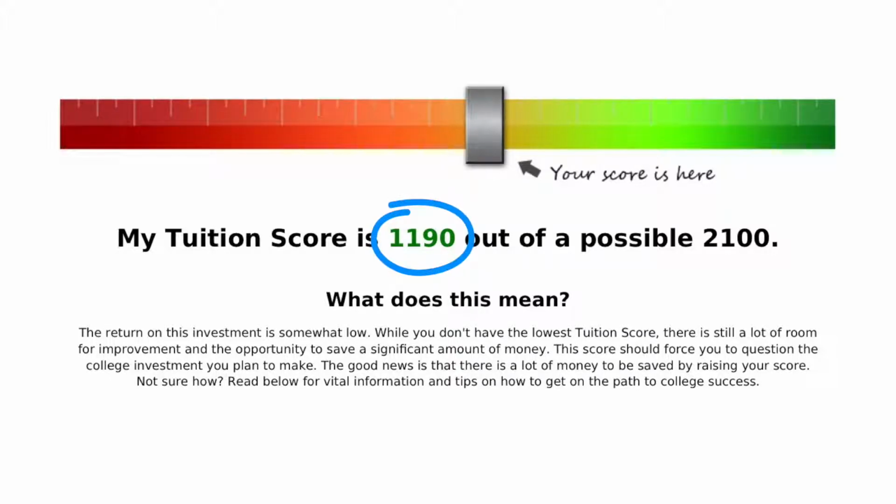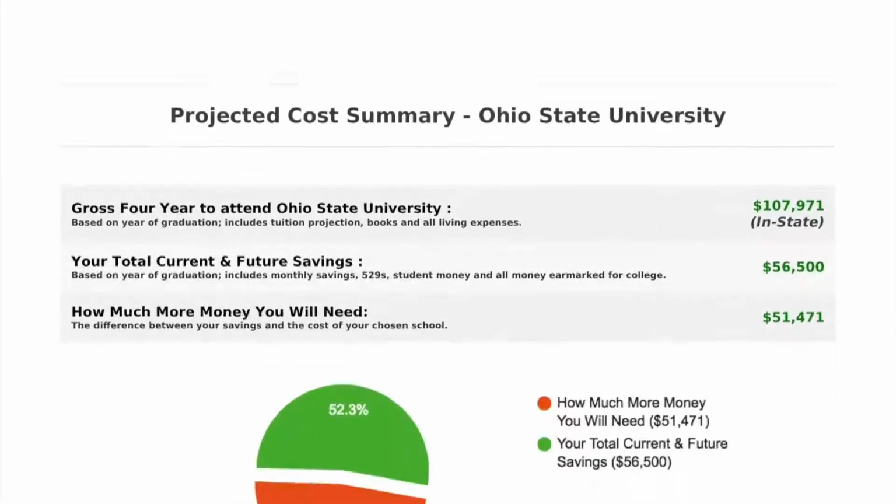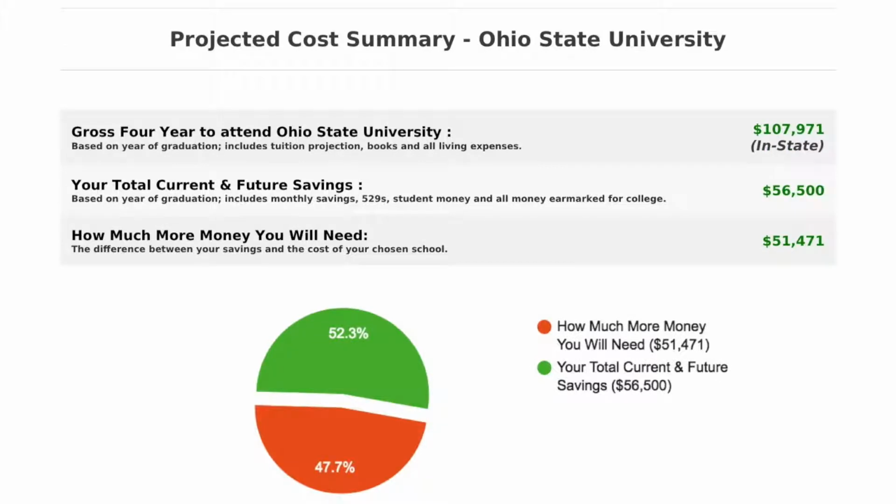Your MyTuitionScore report starts with your tuition score. The tuition score is out of a possible 2,100 and is a very in-depth, complicated algorithm that will reflect your knowledge, your preparedness, and your financial health specific to the college investment. The higher the score, or closer to 2,100, the better. The first section is the projected cost summary. This will indicate the total gross cost or sticker price of the school or schools that you've selected. Also, based on your answers to the questions that you have already filled in, it will give you a good indication of how much money you will need in order to send your student to that selected college.